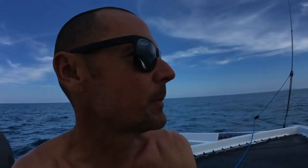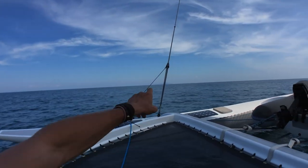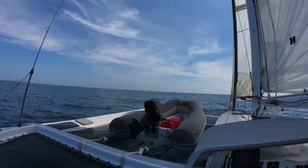I'm having a beautiful sail. It's just after midday. We've had around about anywhere from sort of 6 to 10 knots of breeze since we left. And it's sort of been north or just west of north. And super light. It's been like this the whole time. Some Ko Rock up in the distance. Little Thai fishing boat up there.